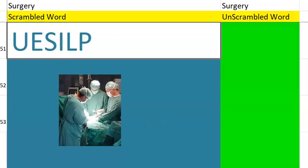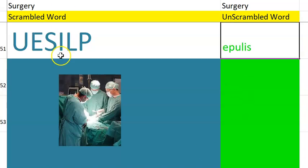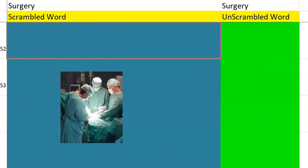What do you think this one is? Take a guess. This is slightly difficult. It starts with an E. And we have absolutely no idea what it means, right? Basically, it's a tumor-like enlargement, okay, in the mucosa, gingival or alveolar mucosa. So it is epulis, okay, epulis. It's an enlargement situated on the gingival or alveolar mucosa, something in your mouth, okay. Epulis.